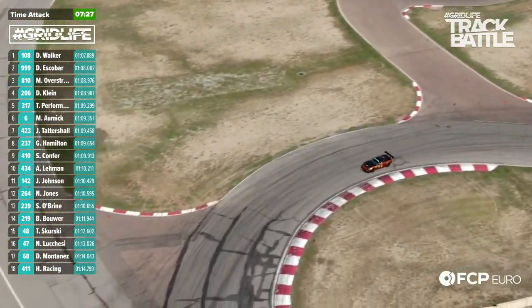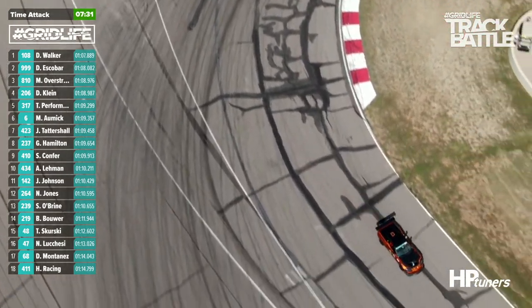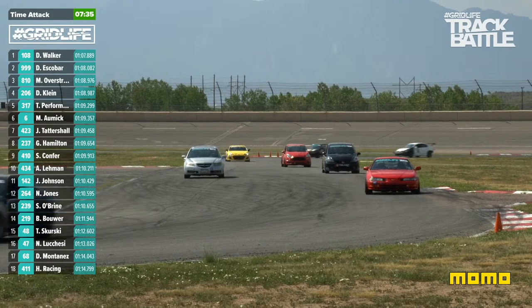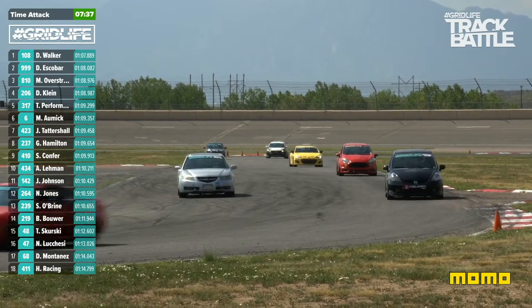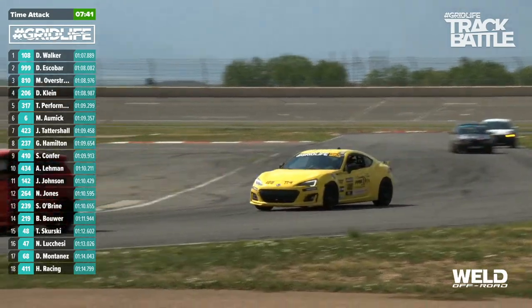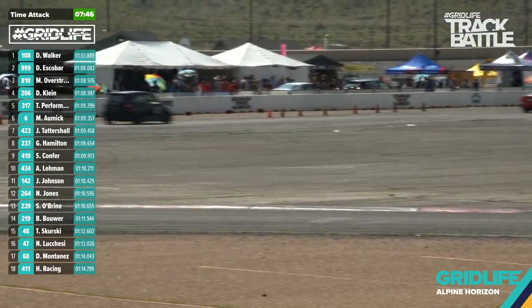So Daniel Walker at the top of the board in street mod. There's a little street mod battle forming in Group C here. Daniel Escobar right behind Daniel Walker, another street mod front-wheel drive car, 108.4. And it's busy out there. There's a lot of cars out here for sure. Lots of cars. Oh, there is an Acura TL out there, isn't there? Someone was mentioning that earlier. No, there was, in a drift session, someone was asking about the Acura TL.